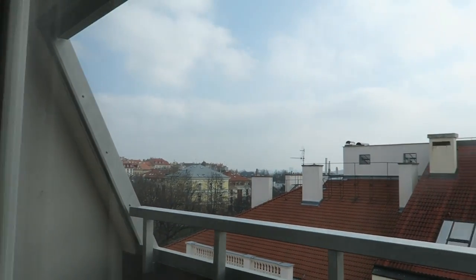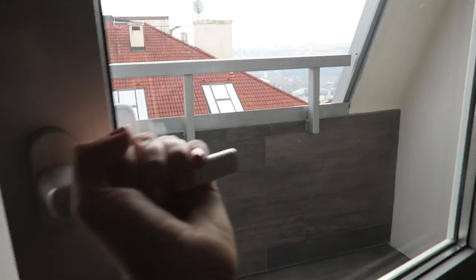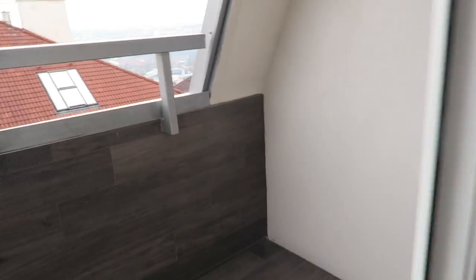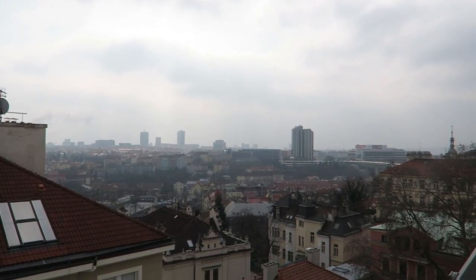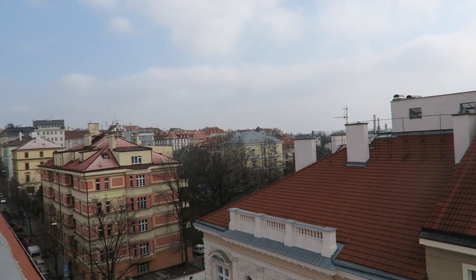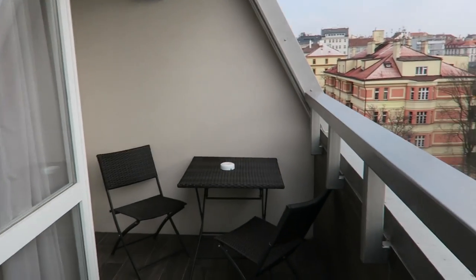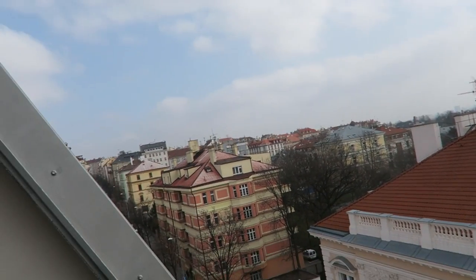Ooh, we have a little bit of a view. Oh wait, we have a balcony. Look at that, that's so cool. Wow, wait. What? So nice. Look at that view. This is amazing. Wow, so nice. This is really cool. We can sit outside. It's really not that cold right now. Oh, this is so pretty.